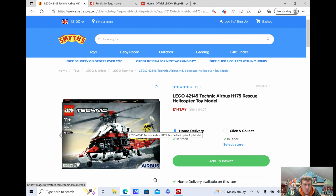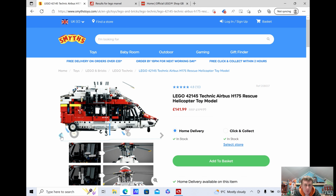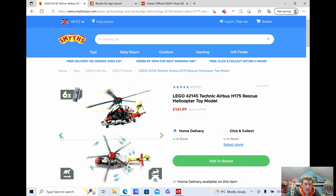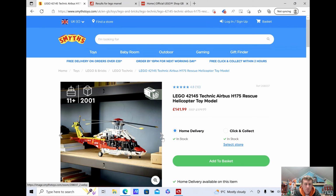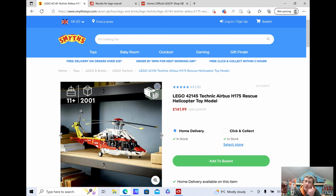Again, Airbus. That is the rescue helicopter. 6 AA batteries needed for that one. So it's battery operated, is it? I did not know that. I've learned something new doing this video. So 2001 pieces, 11 plus set, $441.99 for that. So that is not too bad at all.